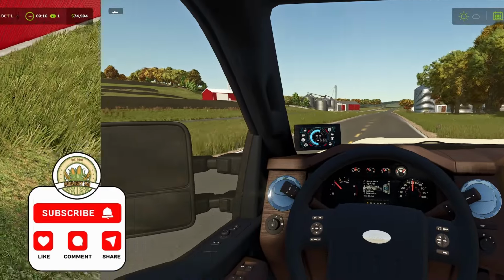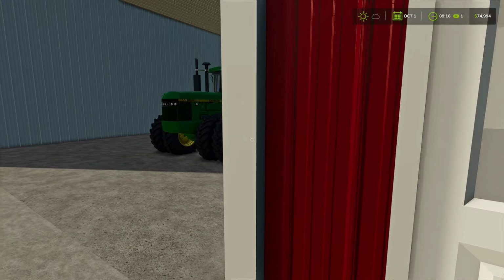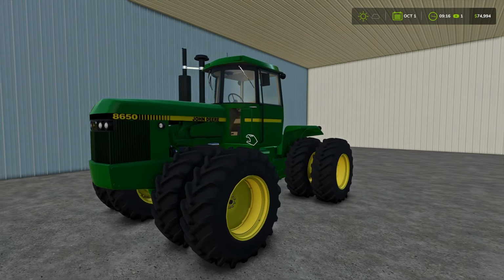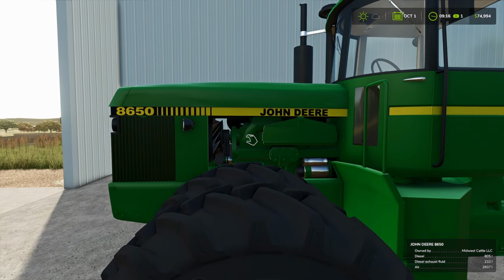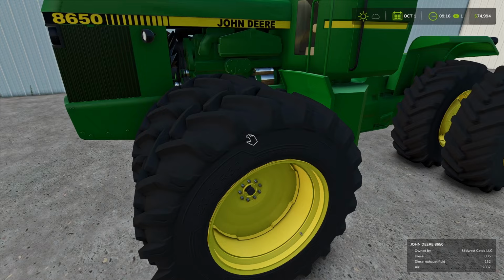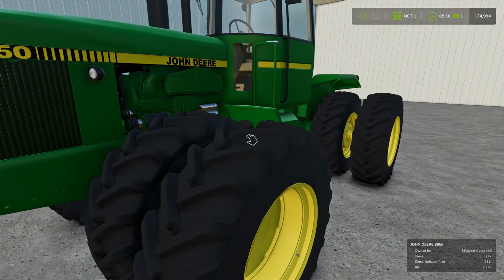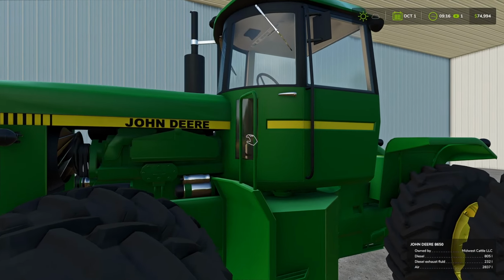Let's go check it out. All right, let's see, just finishing that up. So the thing, oh, there you go, you can kind of see it. The thing with one of these 8650s is these were like the workhorses of the century, and they have about, I think, almost 300 horsepower. It's an articulating tractor. The wheels aren't that big, but compared to the tractor, they are pretty decent size. This thing looks like it's in great condition.